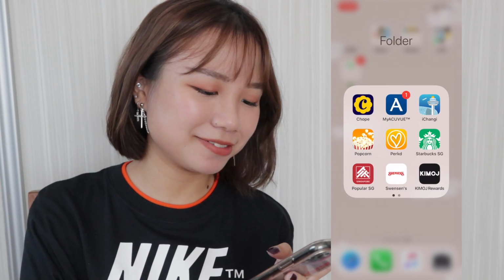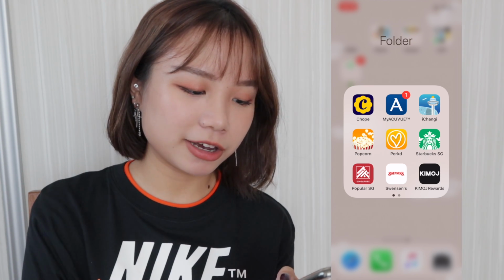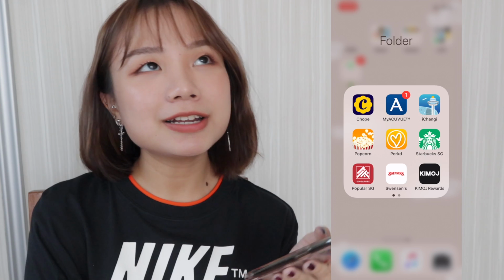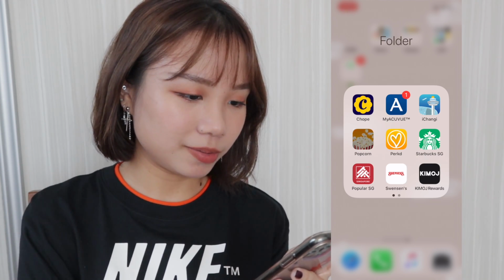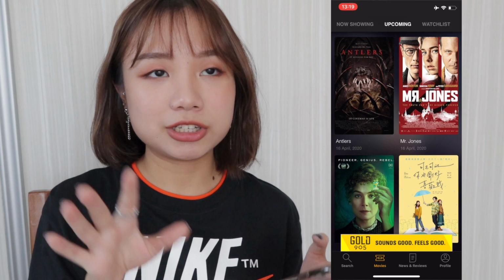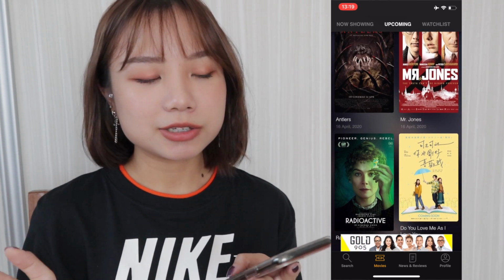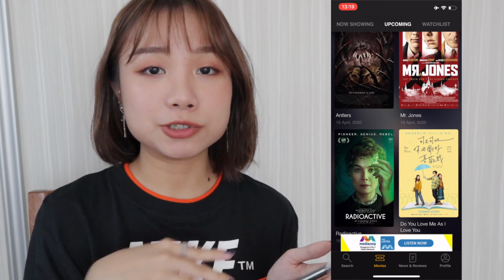And I don't even know why it's called Folder. But anyways, I have Chope, and then my contact lens app, Changi Rewards, Popcorn. Popcorn is quite a good app. Well, now they don't have any movies, but basically if you click on the movie you want to watch, they can show you the different theaters that screen it and the timings, so it's not just like Shaw or Golden Village, they show you everything.